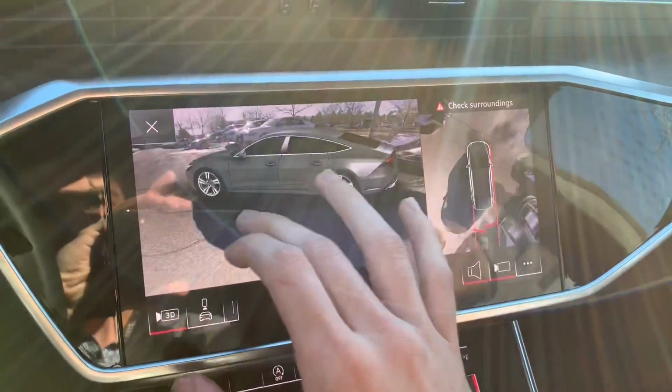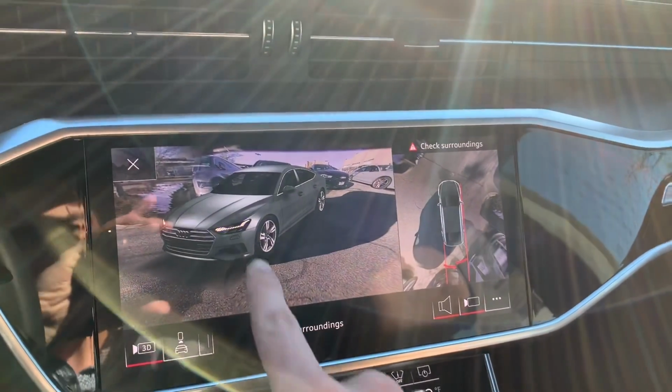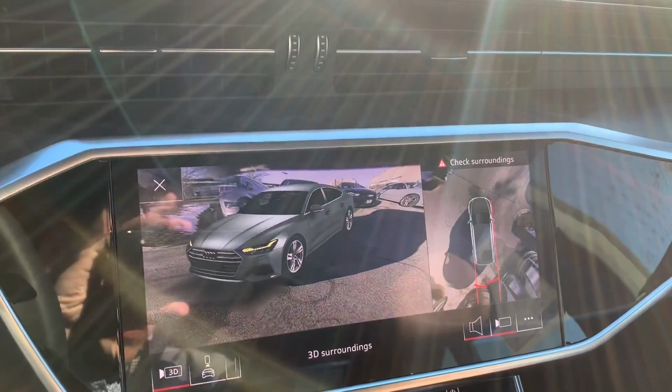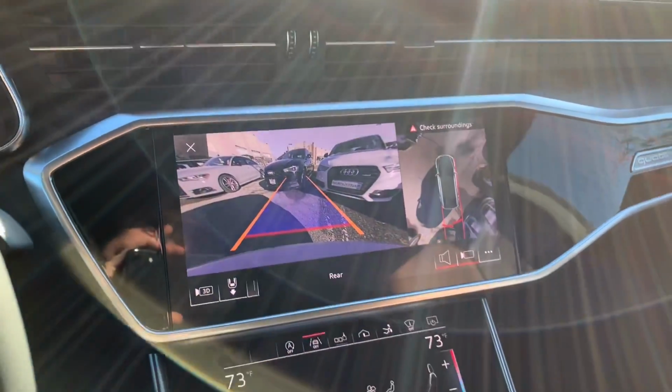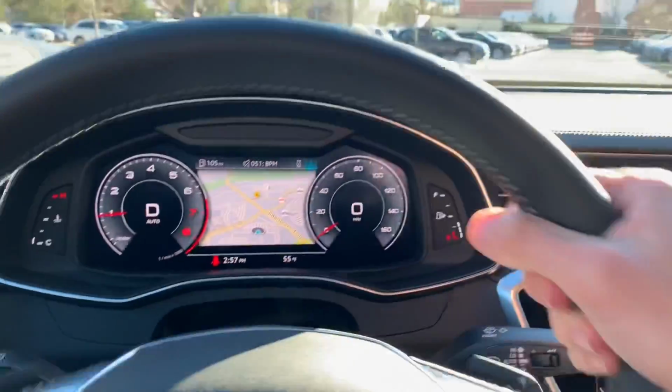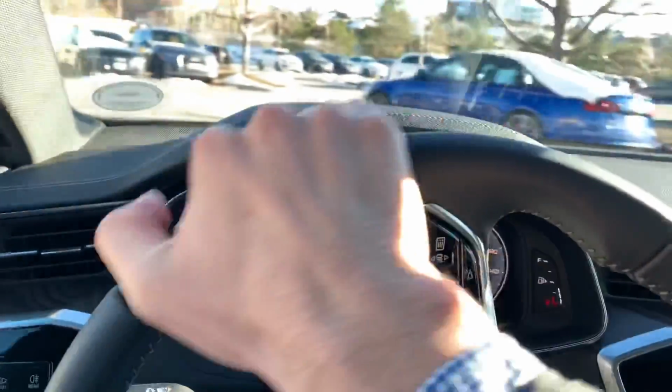It shows the car. And it's very detailed if you have your hazards on. It'll show your hazards. Just, you know, little touches like that I love. I really like that Audi's done that. So we'll come down into drive. I'm gonna just go around the corner here so you don't have the glare in the camera. So that way I can show you guys the center stack.